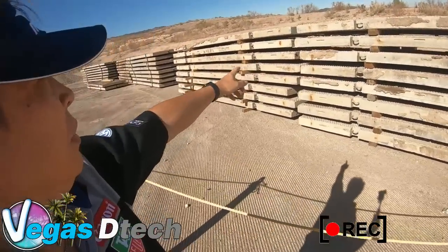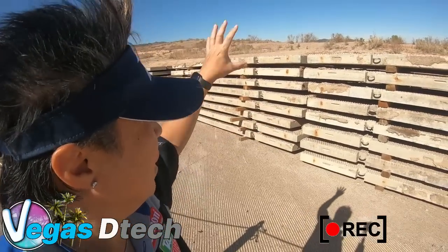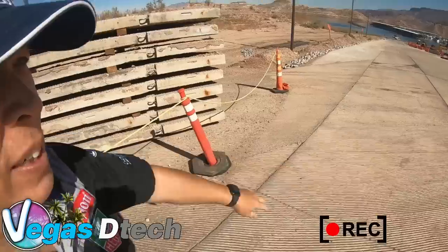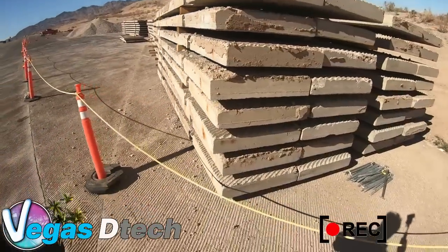They're even all numbered. They're actually numbered. Look, 53, 88, 75. They actually have them linked up for how they are placed on the ground. I never even seen that. This whole time that I've been coming out to the lake, I've never even noticed that the harbor was like this.